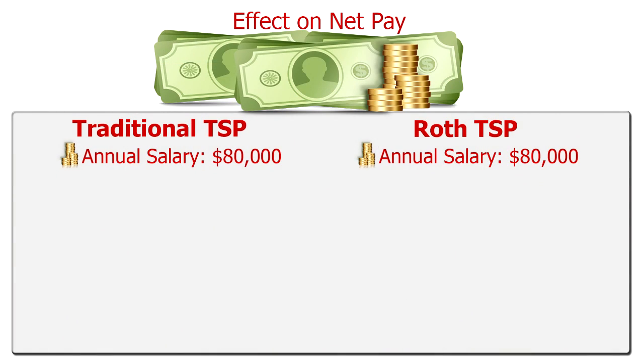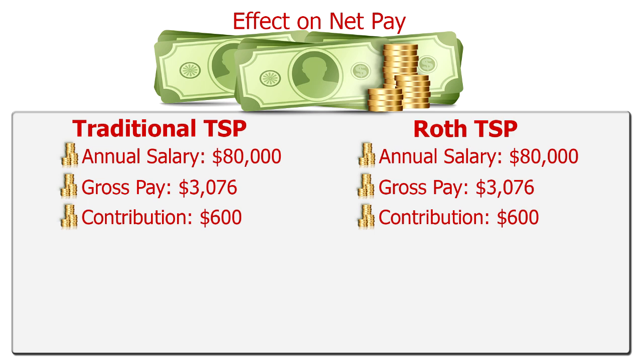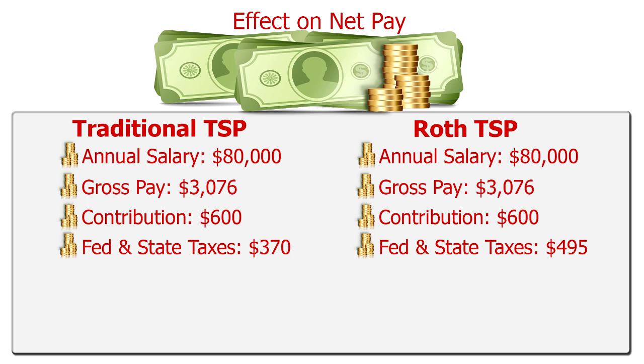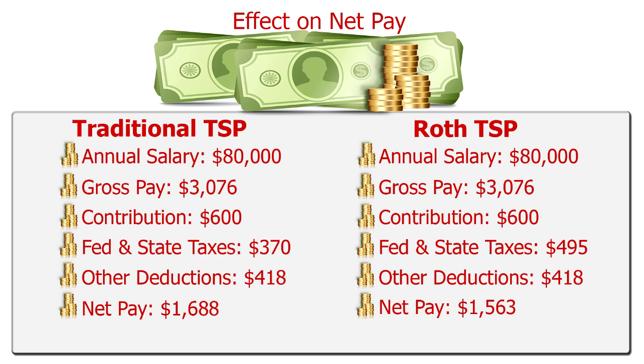Let's look at an example of what this means to your net paycheck. Assume you have an $80,000 annual wage, and a TSP contribution of $600 per pay period. After estimated taxes, and again we're estimating just to give you a ballpark of how this would affect you personally, your net pay would be, say, $1,688 per pay period. If you would change that $600 of traditional TSP contribution to a Roth contribution, you would incur more taxes on your current pay stub and take a net reduction in your pay of approximately $125 per pay period. If you are not comfortable with the reduction in your pay, consider reducing your contribution amount to the Roth TSP. Always make sure you are continuing to get your 5% match as a FERS employee.